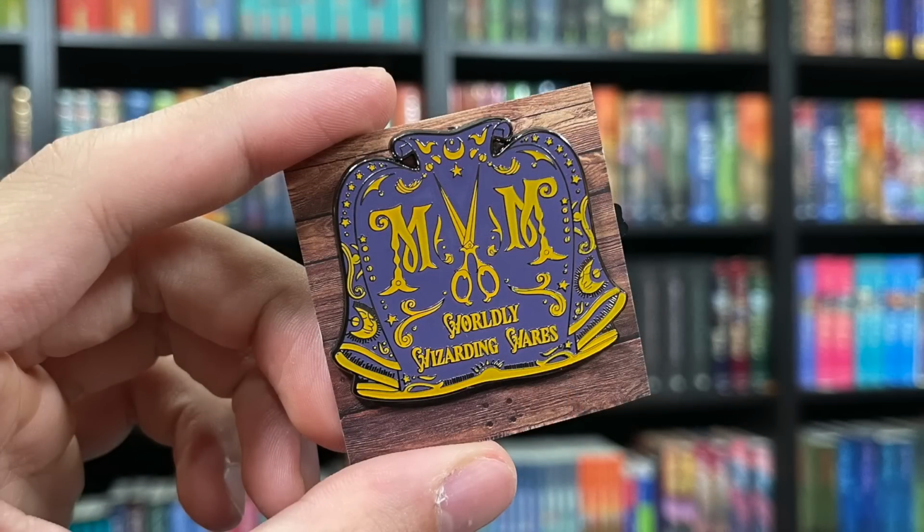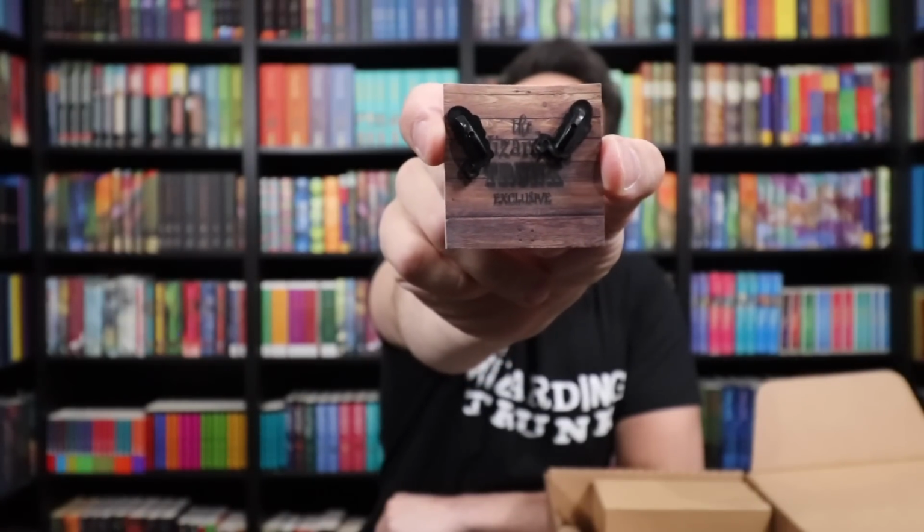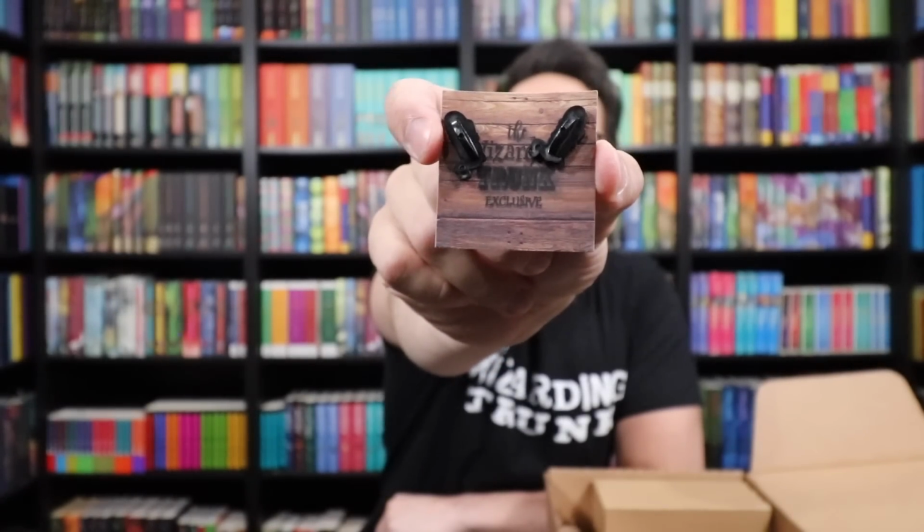Now, I'm not sure if this is supposed to show the back of a cloak or robes, or a robe or cloak on the inside. So that's the one thing I'm confused about. But design-wise, with the lettering and the different half moons with the faces in them and the stars and other magical objects, and of course that name, Worldly Wizarding Wares, that's just a really, really clever tagline or secondary title for Madame Malkins. As you can see from the back, it is a 2-clasp pin and a Wizarding Trunk exclusive.